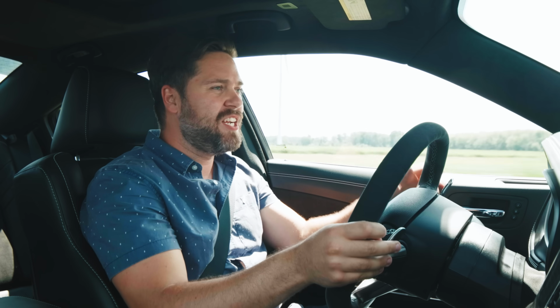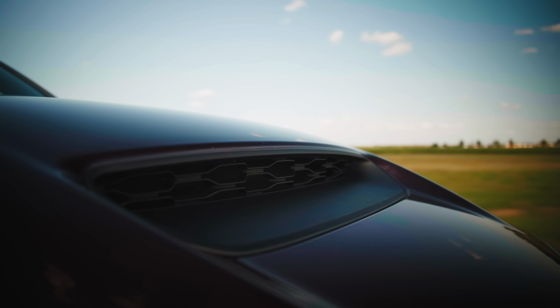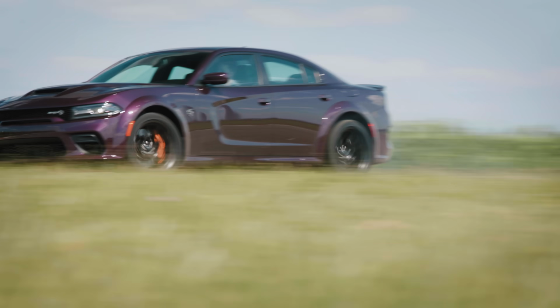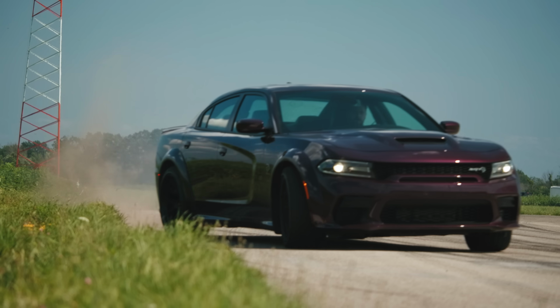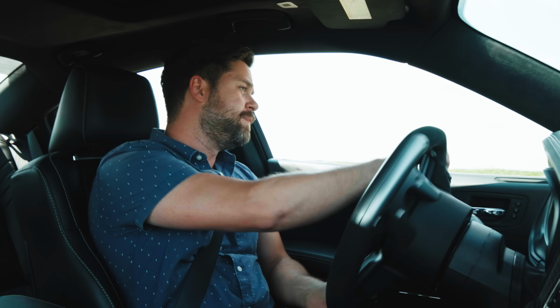It's so engaging to drive. It's constantly losing traction in the rear end. And there's lots communicated from every part of it. Yeah, it feels heavy, I'm not gonna lie to you, but I don't know. It's a fun heavy, not an annoying heavy. This is the type of car that you have to manhandle.